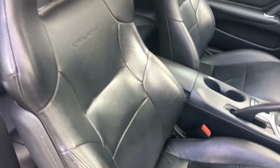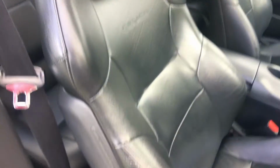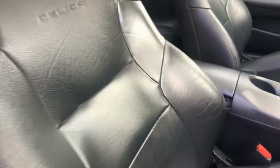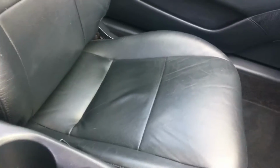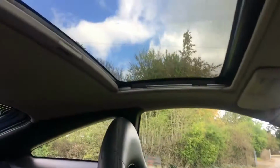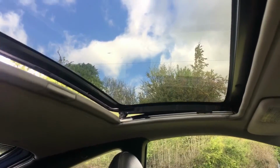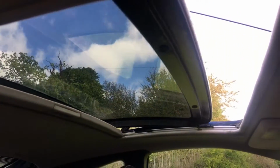It really is. Only where you're going to get a tiny little bit of rubbing when you get in and out, but that is it. The bolsters are all rock solid. And as I said, passenger front seat in equally beautiful condition there as well. Obviously this car also comes equipped with electric sunroof, which all operates exactly as it should.